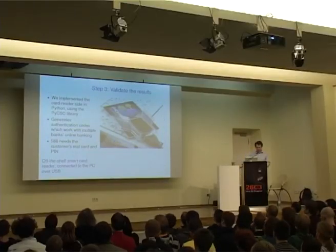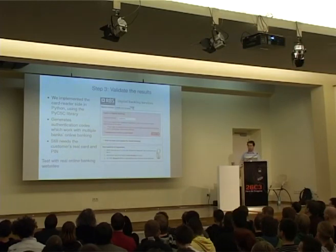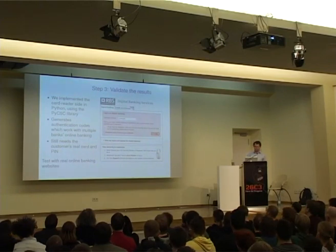So to test this, we connected our credit card up to a normal smart card reader. We didn't use a calculator at all, and then we logged into online banking using it. We've now tried this with several banks, and we're fairly confident that we've got a reader that's compatible with it, and there's a full specification of the protocol in the academic paper, which is linked to from the FAR plan.